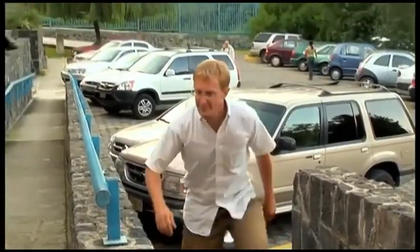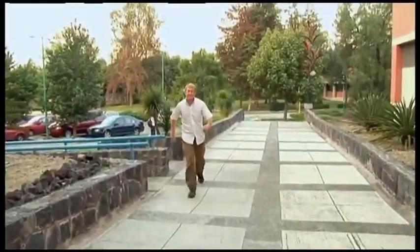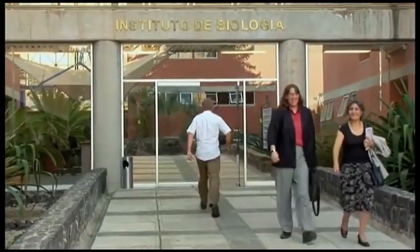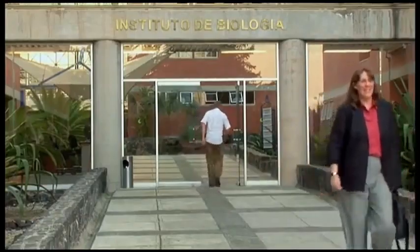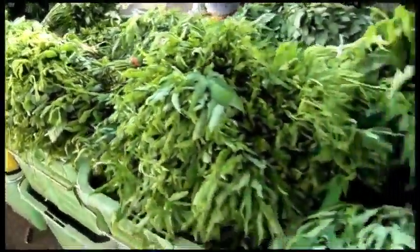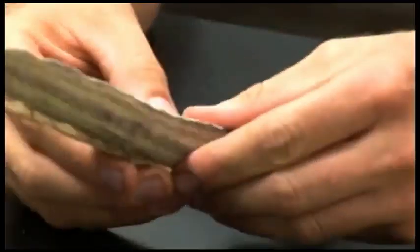Mark Olson is a botanist and a leading expert on moringa. He teaches at Instituto de Biología, Universidad Nacional Autónoma de Mexico in Mexico City. That's actually what makes the tree so remarkable, is that it's such a generous tree. And that's because people have found multiple uses for so much of the tree, including its seeds.